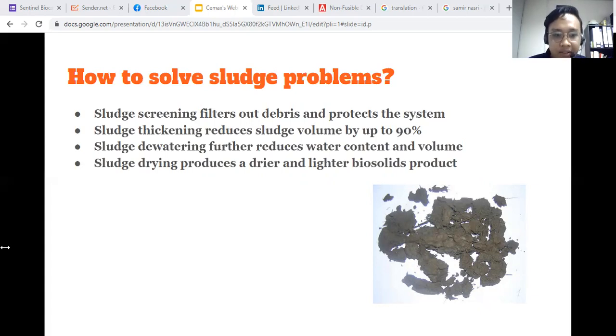One of the ways is sludge screening, which filters out debris and protects the system. This is before sludge can advance to either aerobic or anaerobic sludge digestion process. It is necessary to remove any disturbing solids such as hair, fiber, plastic, and other materials. This step prevents any disruption or equipment damage that could occur in subsequent treatment stages.